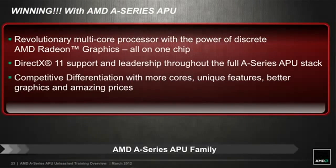Make sure DirectX 11 and the leadership that AMD carries with DirectX 11 is a difference maker for your consumer, for your partner. And then finally, if you can't understand how we're differentiating with more cores, performance at a lower price point, you need to check yourself.